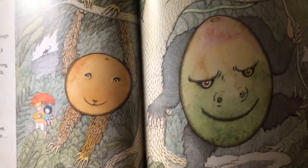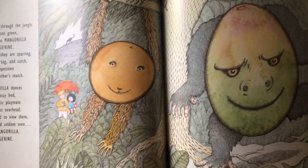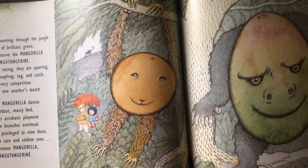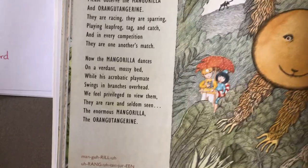So here we are. We have the mango and gorilla, the mangorilla. And we have the orangutan and tangerine, the orangutangerine and mangorilla.